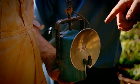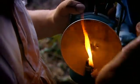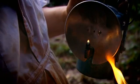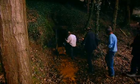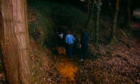And I suppose the great thing about this lamp is there's nothing to smash on there. Exactly. These things are bomb-proof. They really are wonderful bits of technology. Rick's taking them to explore the George and Charlotte mine, just 100 yards from their cottage.